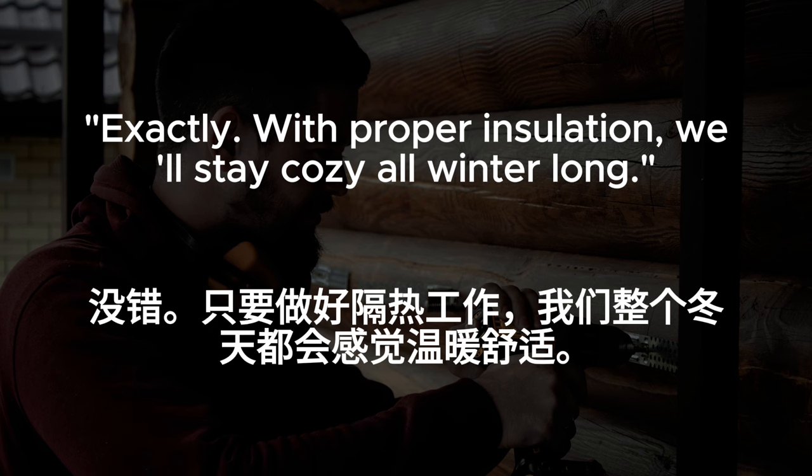Exactly. With proper insulation, we'll stay cozy all winter long.